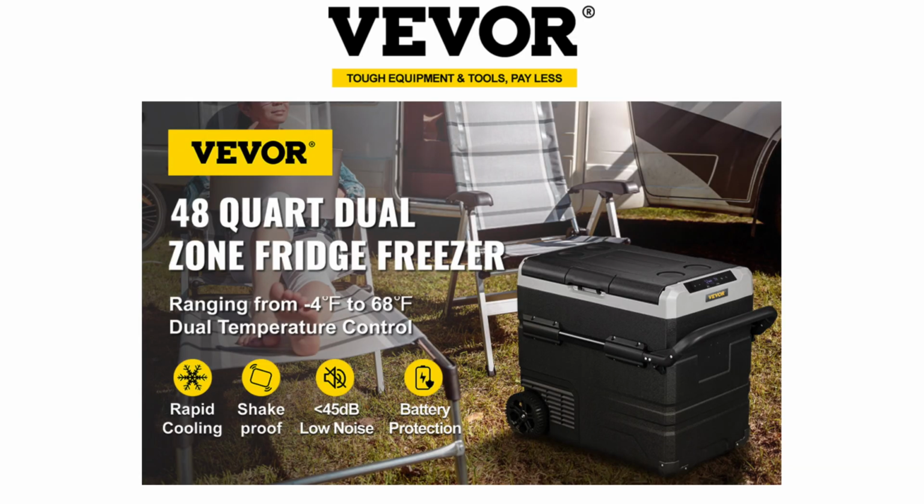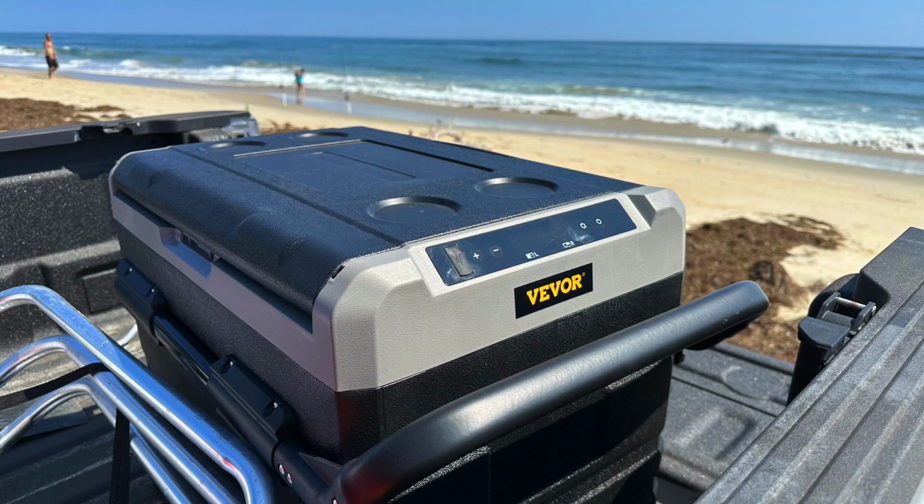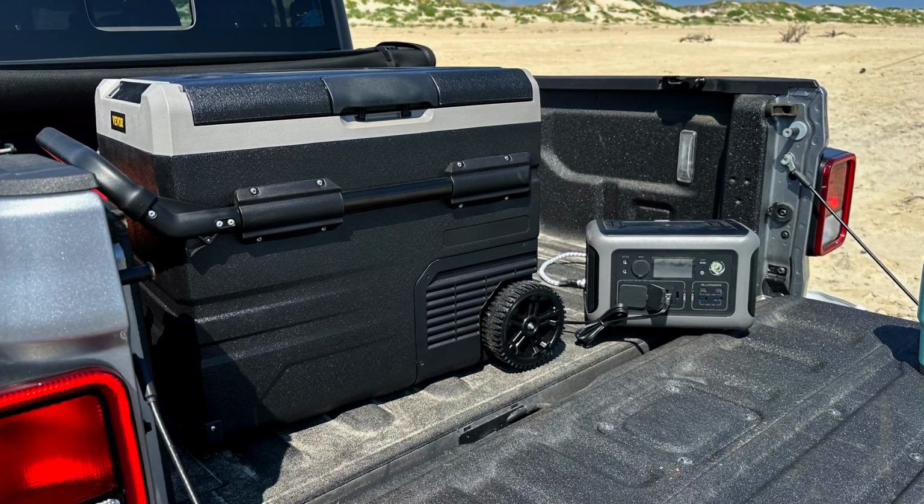They say temps from 4 degrees to 68 degrees. They say it has rapid cooling, and I would agree with that. Gets to the temperature that you're asking it to get to within 15 minutes. That has been my experience. It's shake resistant, so if you're in your vehicle or whatever, and I did take it out onto the beach, 4-wheel drive, so it was bouncing around back there, had no problems. I actually had it plugged into a solar generator at the time, the AllPowers.